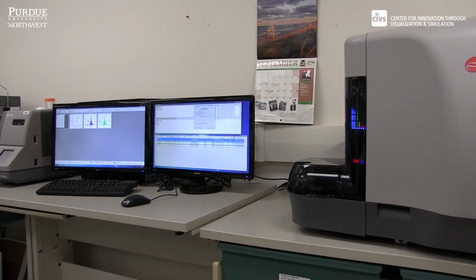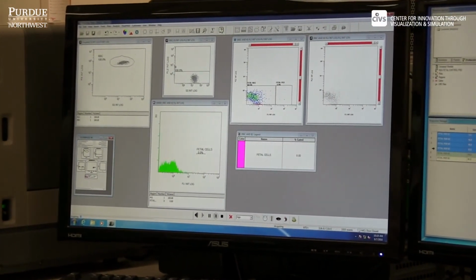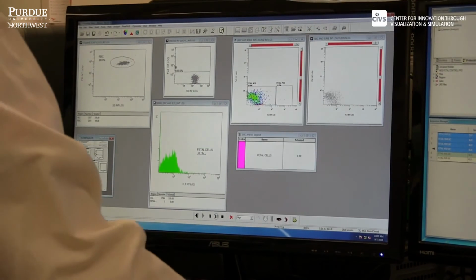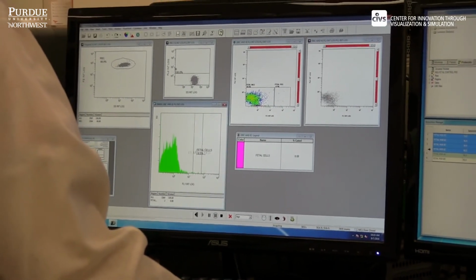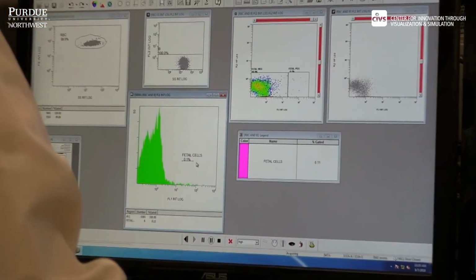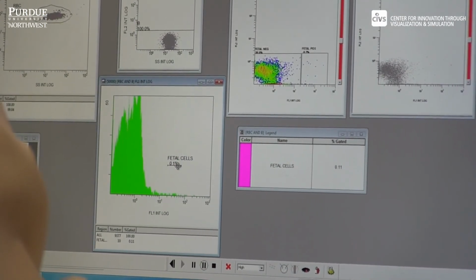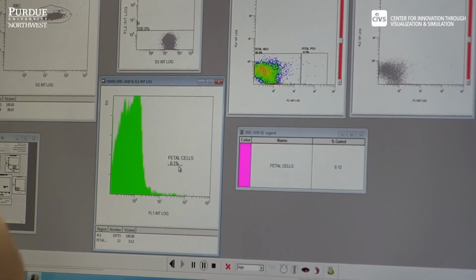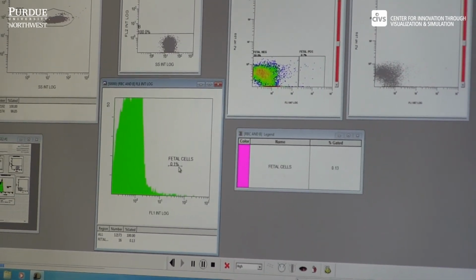After the sample is run, a sophisticated data analysis software is used to analyze the information and generate plots, statistics, and visual representations of the types of cells found in the patient sample. This information is then reported to the pathologist for review in correlation with other laboratory and clinical data. The final report will assist the physician with the treatment of the patient.